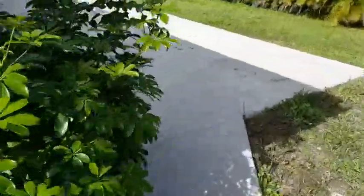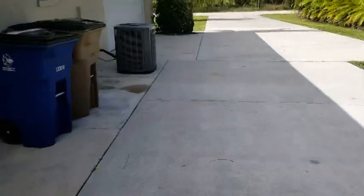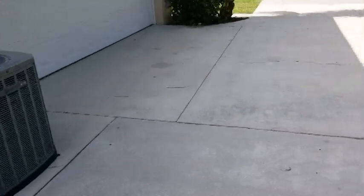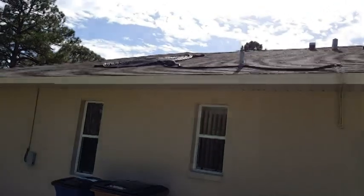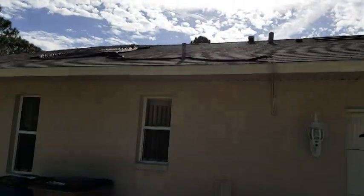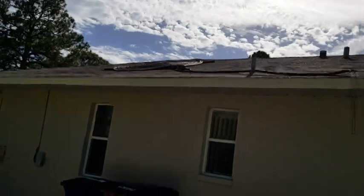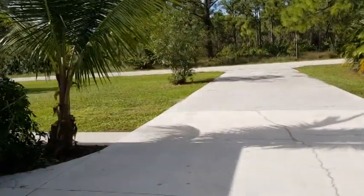And all the concrete walkways here have all been pressure washed, so they look like brand new. And this has something unique. This actually has a solar powered water heater. You can see that up there, but those hoses run down through the wall to the water heater in the garage. So your water heater is completely solar powered, and you can do that here in Florida, and that'll save you some energy.